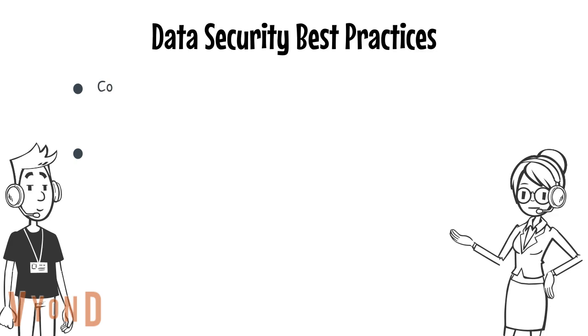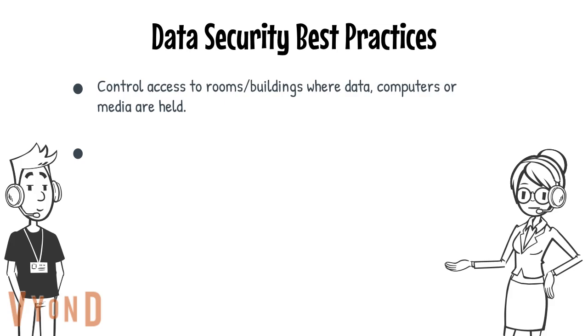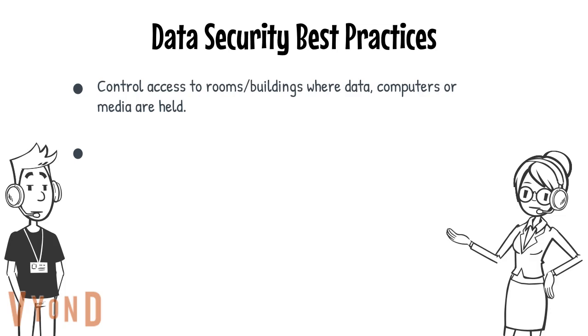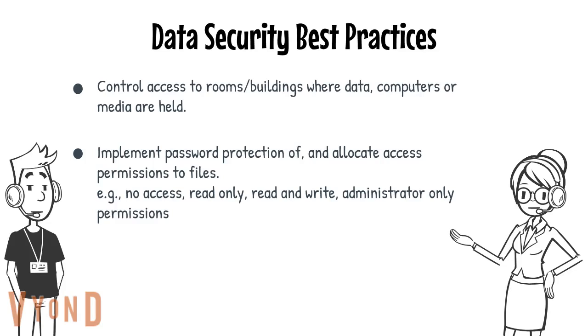Yes, of course. First up, control access to rooms or buildings where data, computers, or media are held. Yeah, I like that. It's about physical data security. Exactly, and implement password protection of and controlled access to individual files.